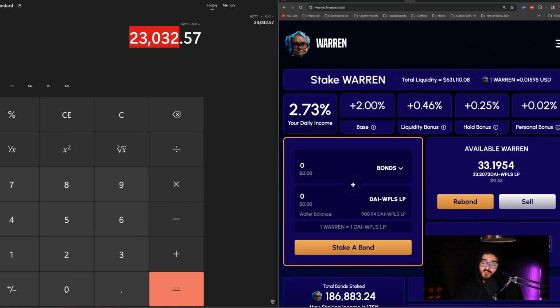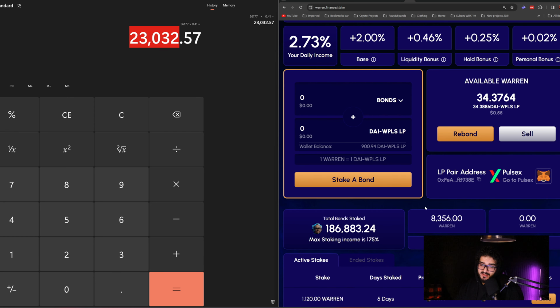Right now we're making 2.73%. Okay, so the update now is 2%, 0.46%, 0.25%, and 0.02%, which is basically due to me adding more stake into my total for the day, or well, for my account, sorry. So right now we went from 100,000 total bond stake to 186,000 total bond stake, guys. Congratulations, we are making it big.